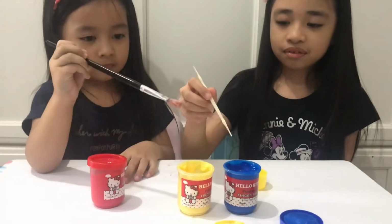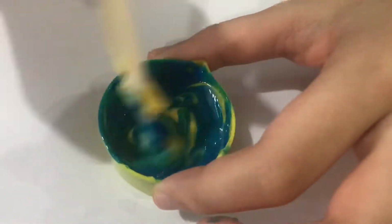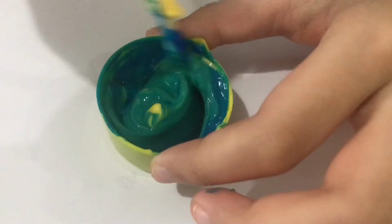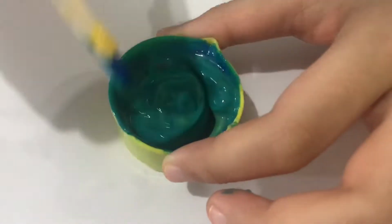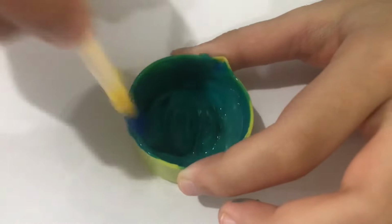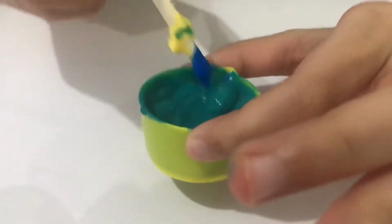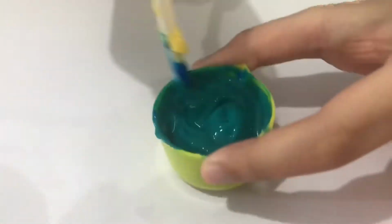Now let's mix yellow and blue to make green. Look! Wow! It's changing color. What color is it? Green. See, if you mix yellow and blue, you get green. Yes. Is green already? Yeah. It's green. Yes.